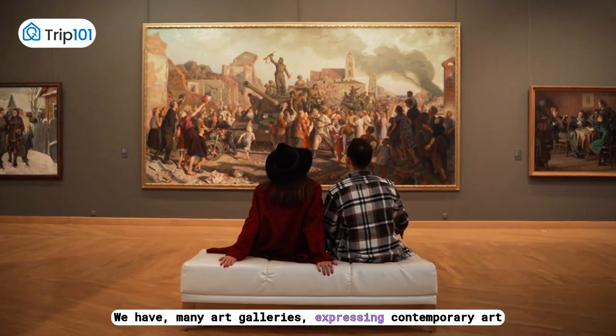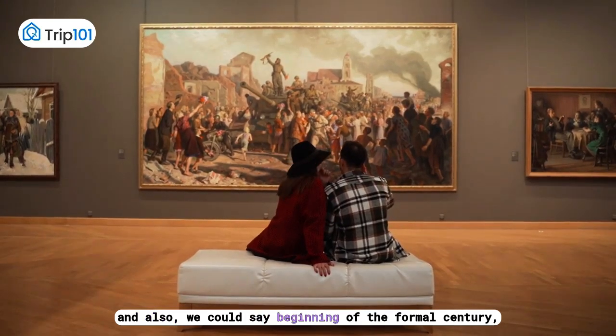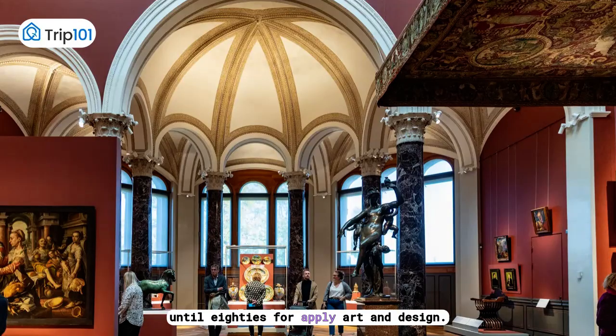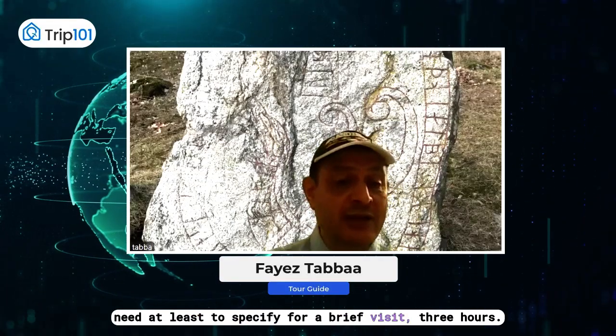So there's a lot of attraction for people interested in art. We have many art galleries expressing contemporary art, and also art from the beginning of the former century, and also classical art and historical art. And we have the National Museum. In the National Museum there are more than 700,000 objects from the Middle Ages until almost the 80s, for applied art and design. And there's a lot of sculpture. So the National Museum needs at least 3 hours for a brief visit.